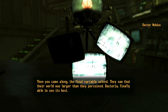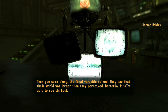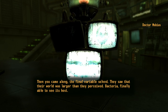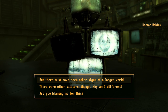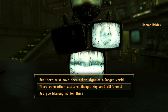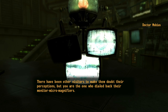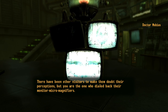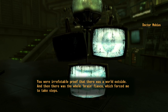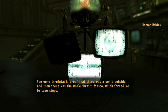Then you came along, the final variable solved. They saw that their world was larger than they perceived. Bacteria, finally able to see its host. There were other visitors, though. Why am I different? There have been other visitors to make them doubt their perceptions, but you are the one who dialed back their monitor micromagnifiers. You were irrefutable proof that there was a world outside.